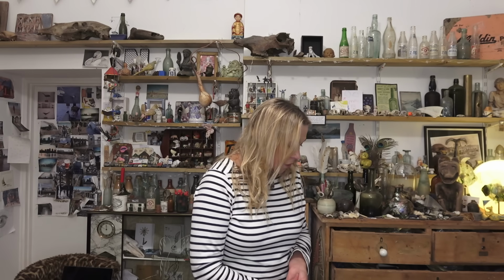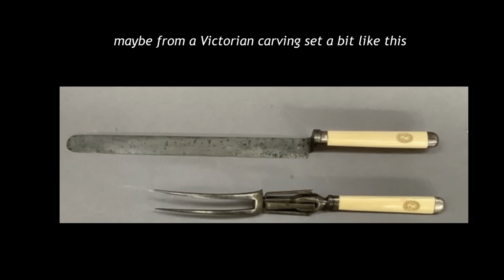So moving on a little bit to more Victorian times, we've got this serving fork here, which has a lovely bone handle. It could have been on a Victorian family's Christmas dinner table. It's actually rather lethal, very, very stabby indeed. I won't be using it on my Christmas turkey, but I have cleaned it up quite nicely, and I can't help wondering how it made its way down onto the Thames foreshore.